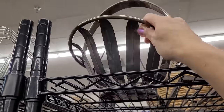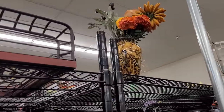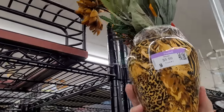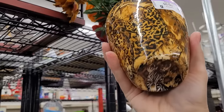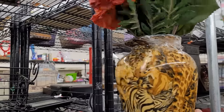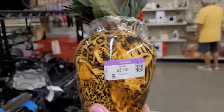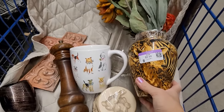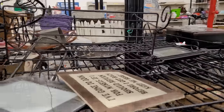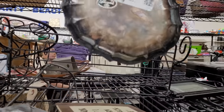Up top, this piece is becoming a celebrity in my videos. Silver plated basket for $25. Oh, look what we have here. This is a safari patchwork piece. It's a vase. It's $6. Has some flowers in it and tape across, but those are easily removed. That is a great find. Safari patchwork sells ever so well for me. It's quite exciting.